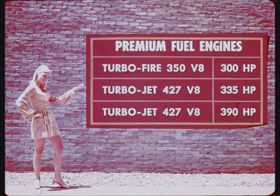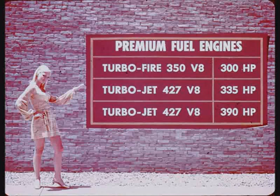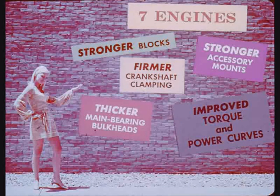A 300 horsepower, 350 cubic inch V8 leads off Chevrolet's parade of premium fuel power plants. It's followed by the famous Porcupine Head 427 cubic inch V8 at 335 horsepower. And upped for 69, a 427 V8 that thumps out 390 horsepower. Seven engines with quality, efficiency, and power make them the standard the others shoot for. And this year, they boast stronger blocks, thicker main bearing bulkheads, firmer crankshaft clampings, stronger accessory mounts, improved torque and power curves, all contributing to a new, higher standard of engine performance.